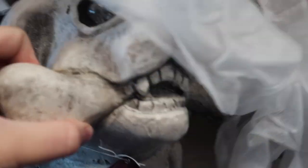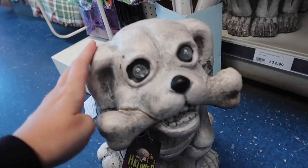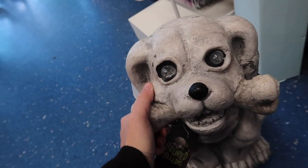Oh, under here, we've got the little doggy. That's $22.99. And it's actually really, really heavy. So this could sit outside, couldn't it? I really like that, if it was a Frenchie. And it's got a thing on the back. Yes, the eyes must light up. It's really heavy.